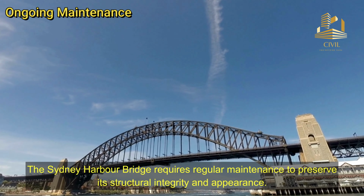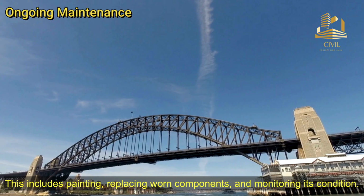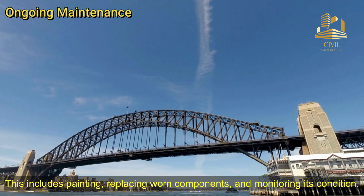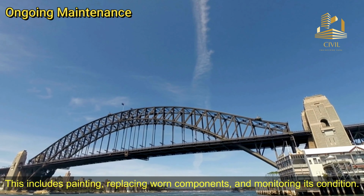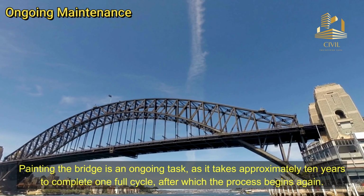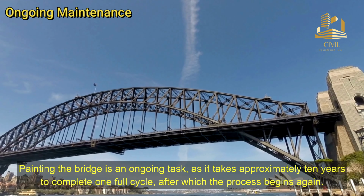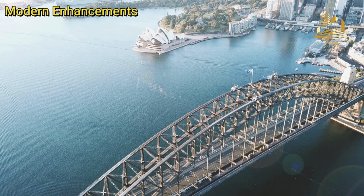Ongoing maintenance. The Sydney Harbour Bridge requires regular maintenance to preserve its structural integrity and appearance. This includes painting, replacing worn components, and monitoring its condition. Painting the bridge is an ongoing task, as it takes approximately 10 years to complete one full cycle, after which the process begins again.